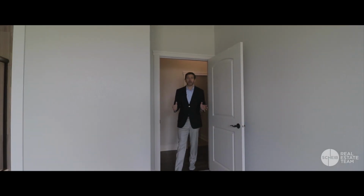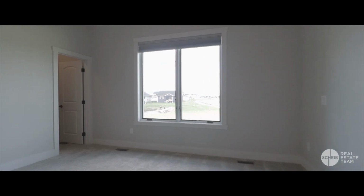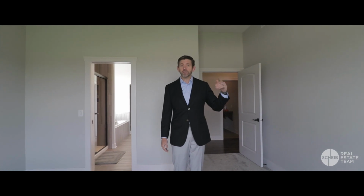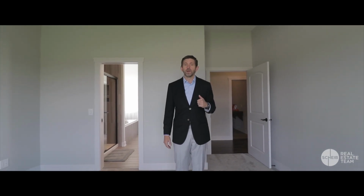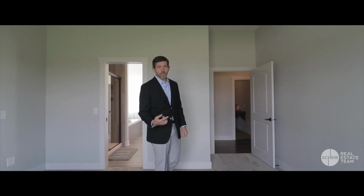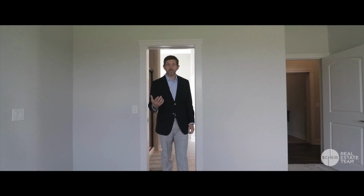So here we are in the master suite. This bedroom's about 15 by 14. It's got plenty of space for your king-size bed. It's got 10-foot tall ceilings with the tray that bumps up to 11 foot. There's also an extra closet in here as well. You've got a his closet. I'm gonna show you the her closet here in a second after we get through the master bath.